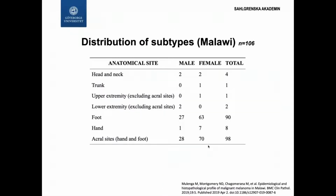And now comes an interesting part of the world. I took three parts of the world. We start with Malawi, Southeast Africa. I found a very interesting paper, 106 patients at the center there. 98 of these patients had acral sites. So the extremely most predominant feature of melanoma, at least in this series in Africa, were on acral sites.